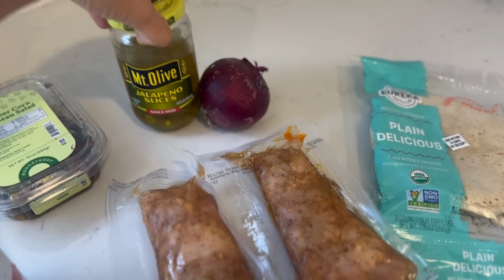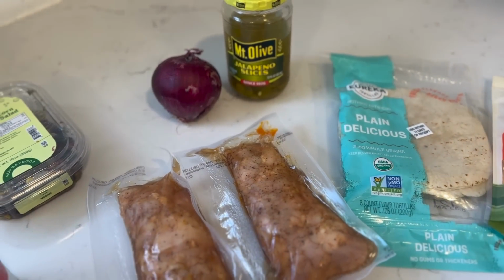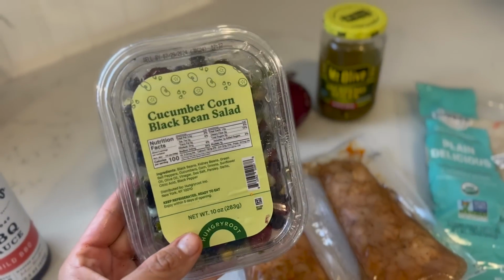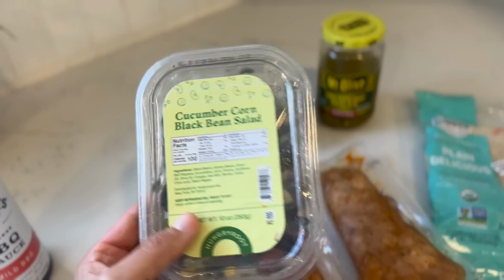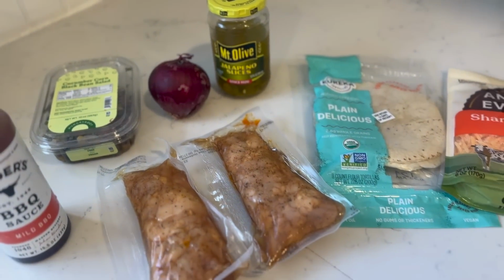And then we can top them with either jalapeno or red onion or both. And then I also have this cucumber, corn, black bean salad to go on the side if we want it. And I think it'll be delicious.